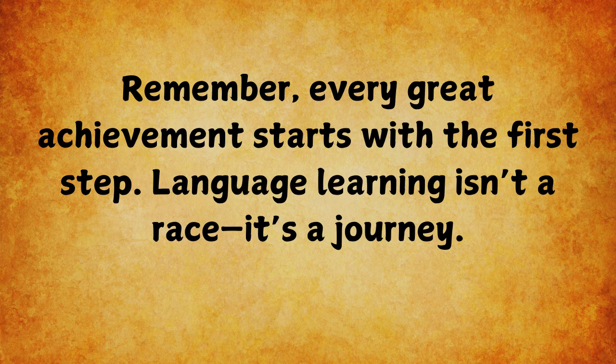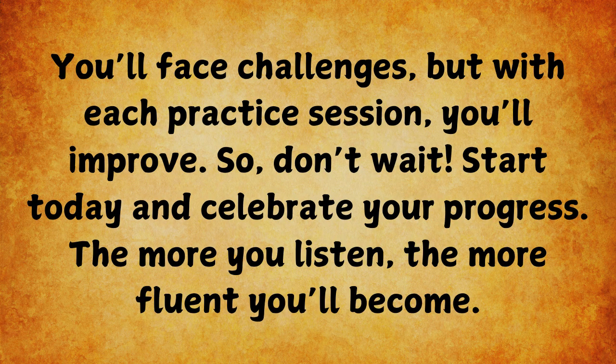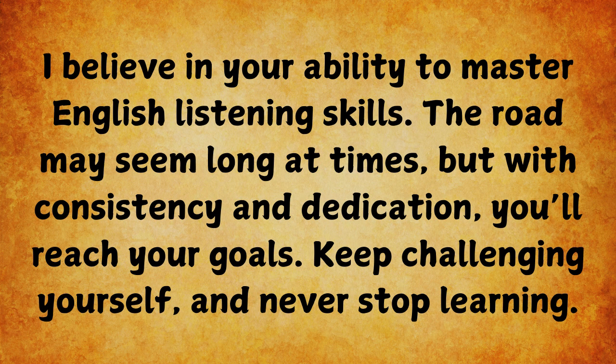Remember, every great achievement starts with the first step. Language learning isn't a race, it's a journey. You'll face challenges, but with each practice session, you'll improve. So don't wait. Start today and celebrate your progress. The more you listen, the more fluent you'll become. I believe in your ability to master English listening skills. The road may seem long at times, but with consistency and dedication, you'll reach your goals. Keep challenging yourself and never stop learning.